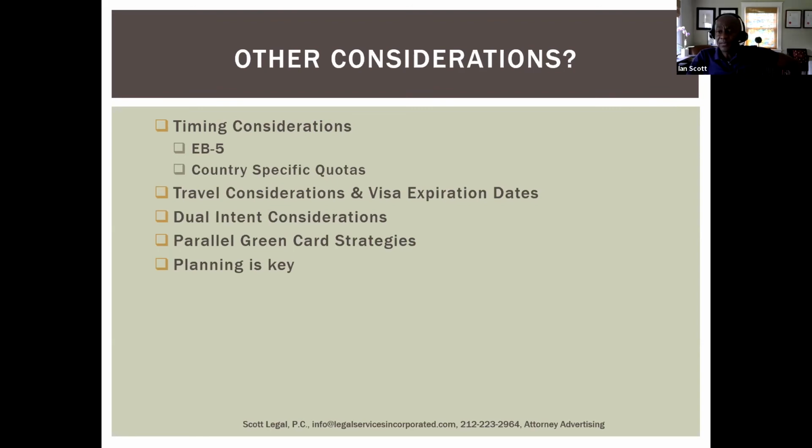The other thing to keep in mind is parallel green card strategies. You can apply for multiple green cards at the same time. We often have people apply for EB-1 and EB-2 national interest waiver at the same time because some aspects of the two are the same. Definitely something to consider. Some people want a few bites at the apple, and it is common to do.